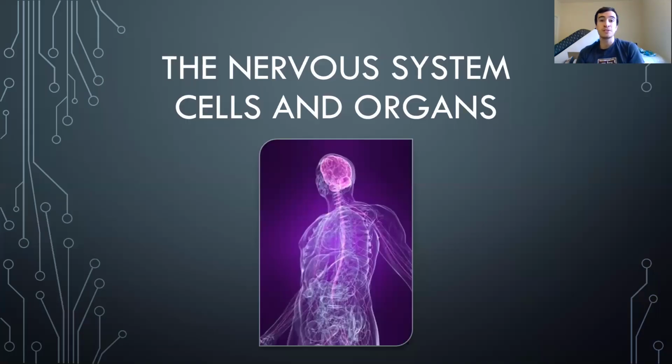All right, so the nervous system is extremely complex. There's a lot going on in it. And so today we're going to focus on the nerve cells and the different important groups of nervous system organs that help to coordinate all the function and action inside of your body.